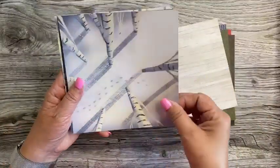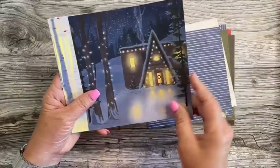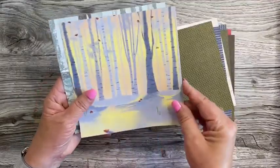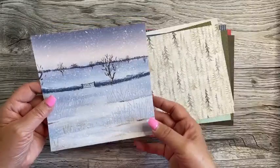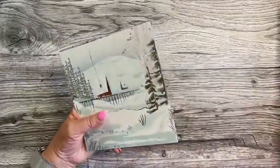It just reminds me of doing more landscape type cards. And with that being said, I thought a Z-fold is going to be perfect with this designer series paper. Now with the Z-fold that I'm creating today, you're going to need two pieces of the same pattern, unless you decide you'd like to break up your scenery, and that's okay too, because it's art. It's art, so anything goes.